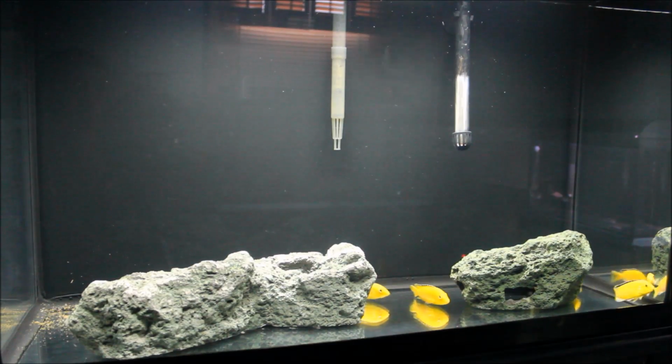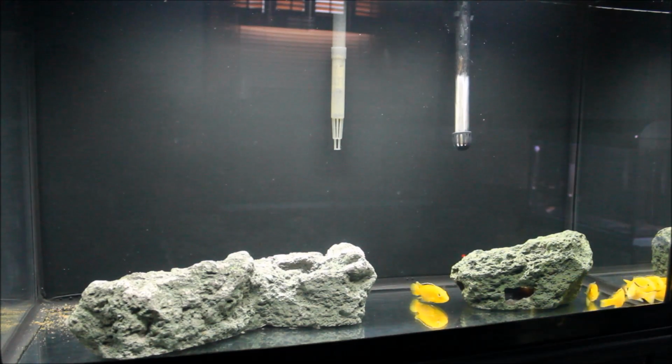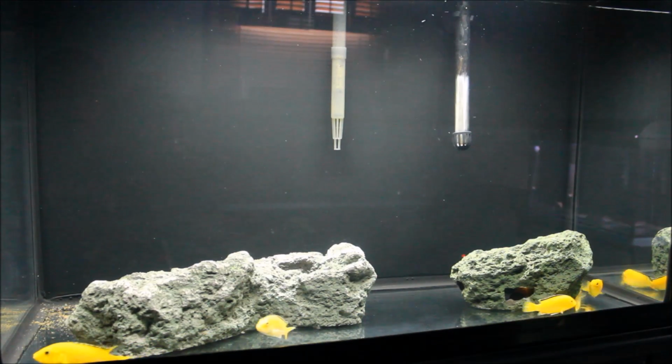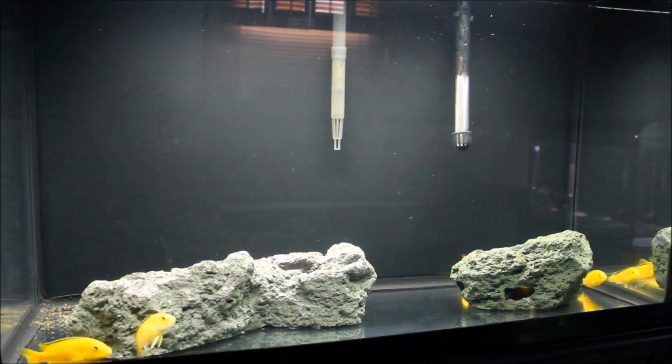These guys are looking really good and doing well here in the tank. So hopefully somebody will come by who's interested in a really nice group of yellow labs, and I can kind of clear out this tank. So let's move on, and I'll show you what's been going on in some of the other tanks.